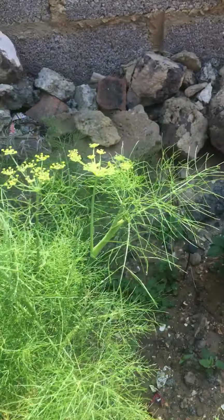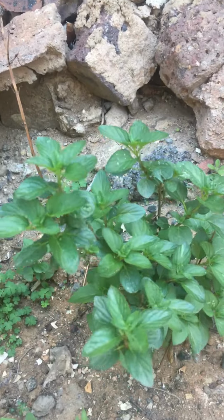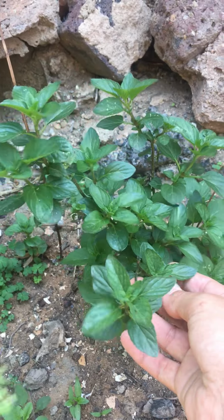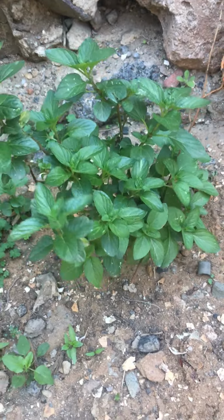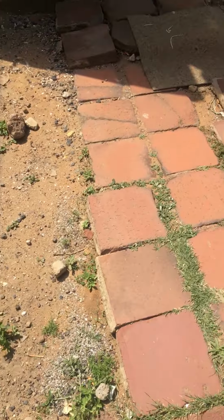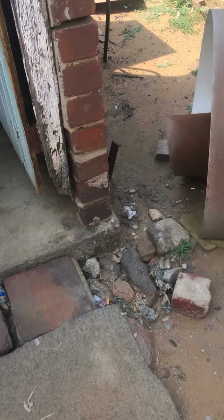And then we have this is lemon mint here. I haven't started using this one yet, but I was just wanting to see if it would start growing. So it's doing well. The parsley is dead. Coming back there and round here. It's a bit of a mess.